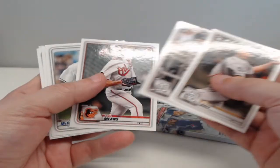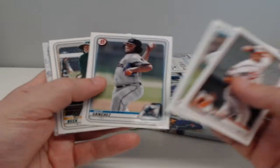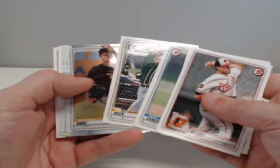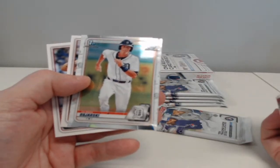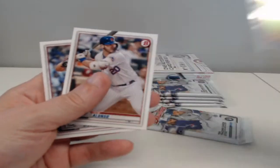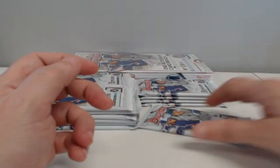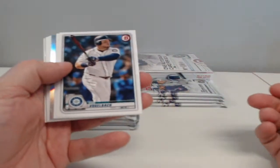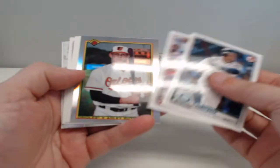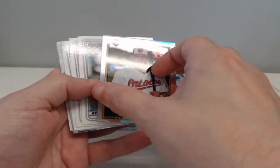Baez, Demerit, base rookies. John Means, McConnell, Sanchez, Austin Beck, Mackenzie Gore, Chrome, and Bojarski, Bowman First Chrome. Alonzo and DeJong, base paper. Vogelbach, Harper, Rutschman, throwback for the Orioles.